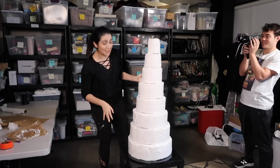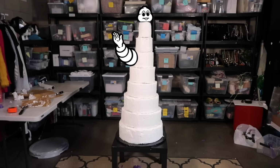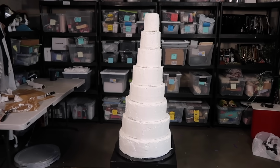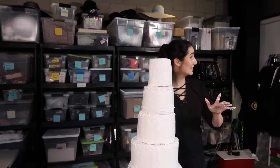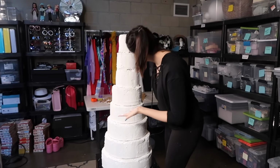It looks like the Michelin Man, but a cone. And together, it's coming in at an impressive 47 inches tall, which means that the frosting is accounting for a full 15 inches of height. In fact, that might be the most impressive part. It looks like the Burj Khalifa. I mean, it's basically the Burj Khalifa of cakes. It's the Burj Cake Khalifa.